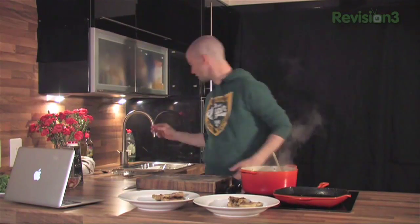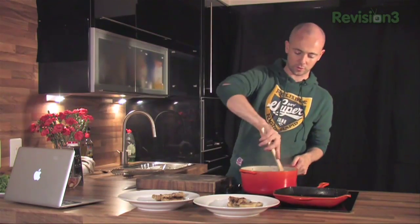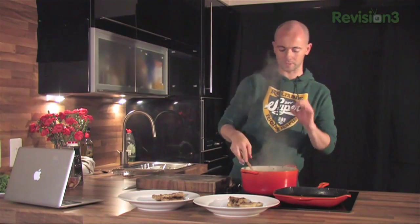Right, now my risotto. As you can see, my jug is completely empty. There's no set recipe for this. What you want to do is have your chicken stock there and just keep adding it. Mine actually ran out, so I added a little bit more water. So don't be scared. All you want to do is keep cooking it until the rice is nice and soft.